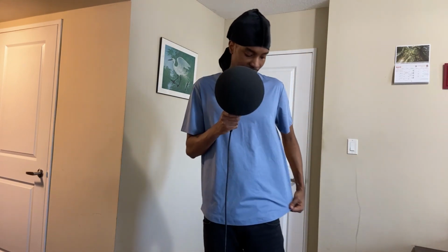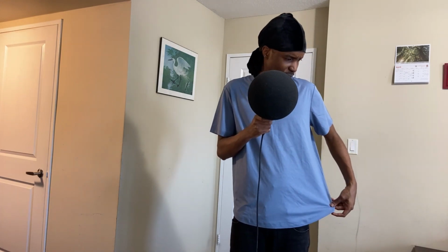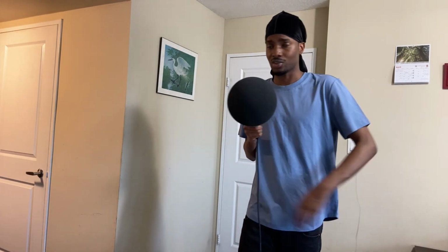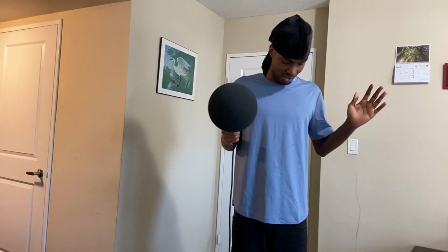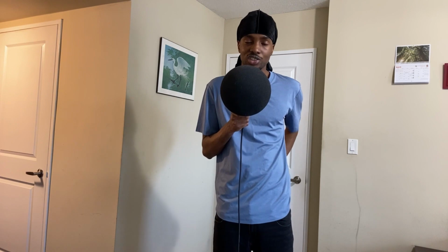And as you can tell by now, they do have a lot of variety of colors, and I've tried pretty much 4 different colors so far, and you can tell they're all really good looking. Regardless of the color you pick, it's gonna come out really clean. You can barely see any wrinkles. This is a very good quality t-shirt, not gonna lie.